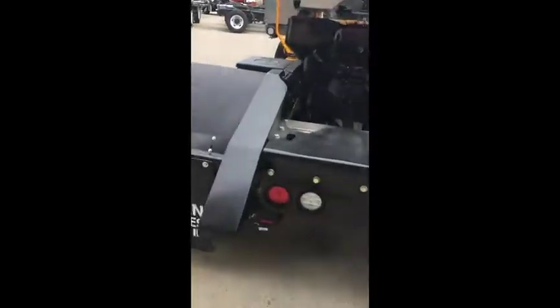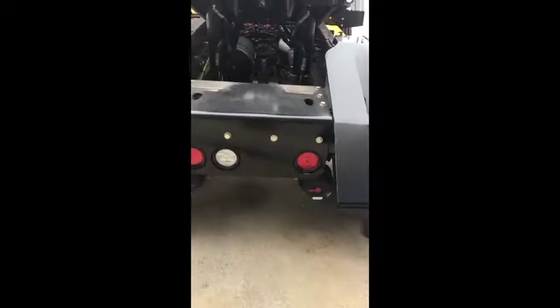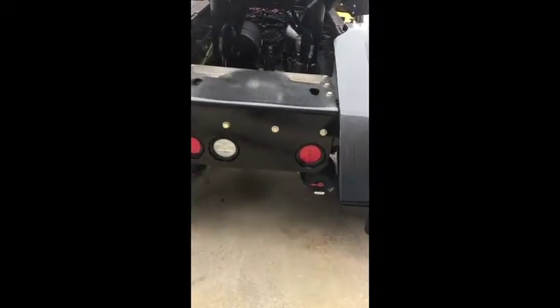You of course have the flex fenders on the back side and beaver tail. I think the beaver tail makes a huge difference for anybody who's trying to keep, if you got a drop trailer, you got dropped too low, you want to make sure you can get it lifted up high enough, right?